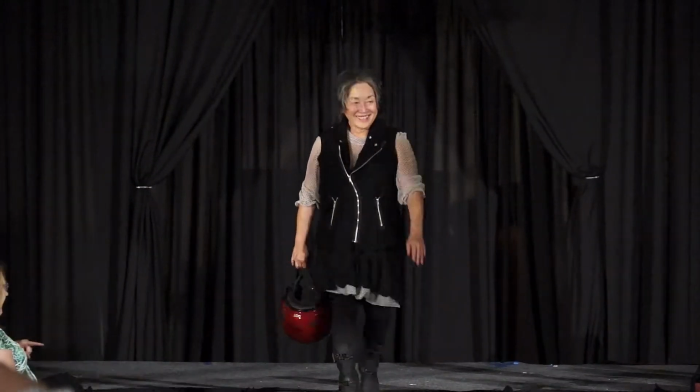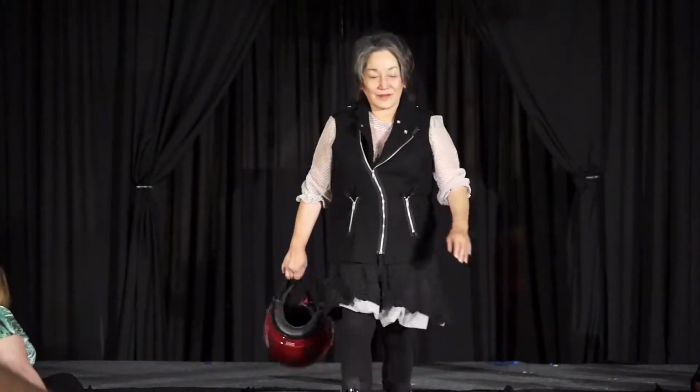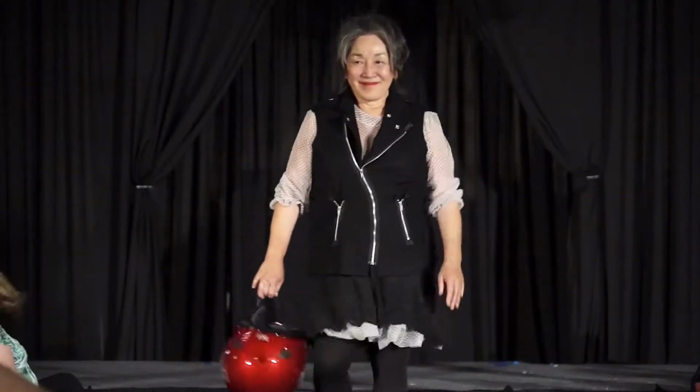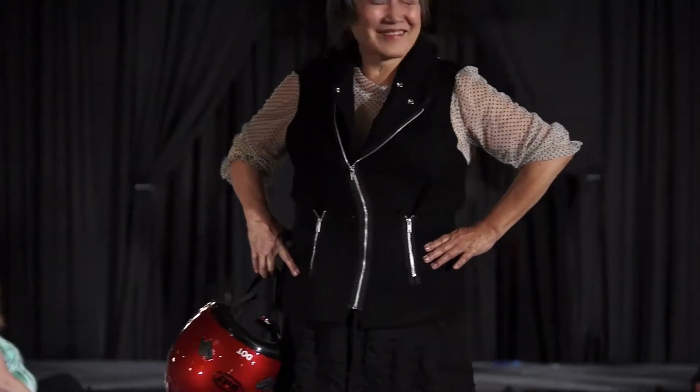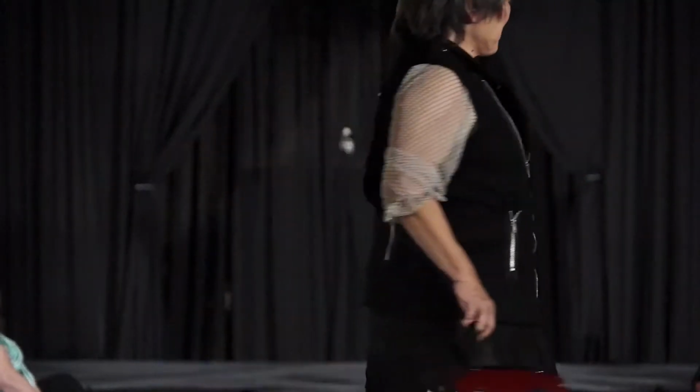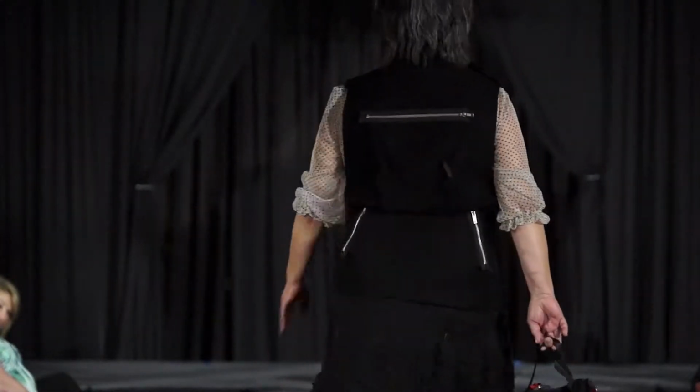A magazine challenged its readers to change boring workwear into something more exciting. This garment began as a 1980s wool blazer that screamed office. Carolyn changed it into a vest with cool motorcycle styling by adding zippers and snaps. A 22-inch separating zipper snakes up the center front and follows the curve of the lapel.